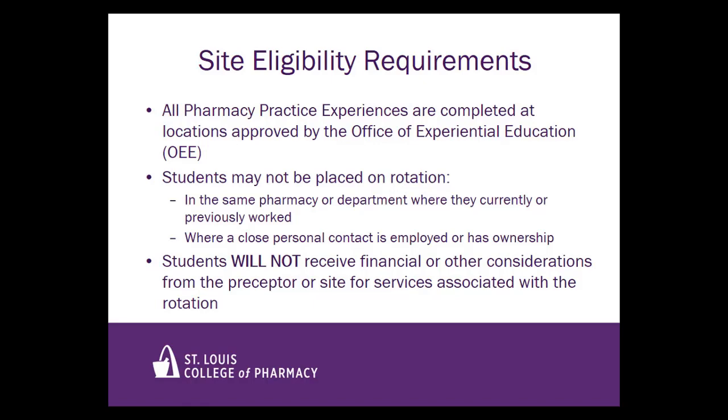All pharmacy practice experiences are completed at locations that are approved by the Office of Experiential Education. Students may not be placed on a rotation in the same pharmacy or department where they currently work or have worked in the past. This does not preclude a student from rotating within the same chain or health system if the rotation is in a separate department and with a separate supervisor. Students must report pharmacy-related employment and employment changes prior to the rotations.